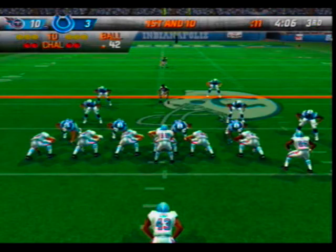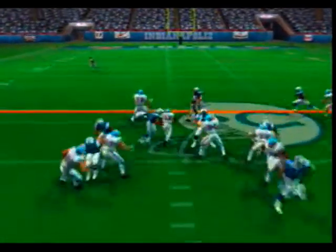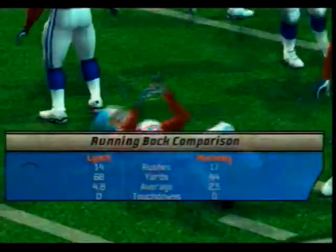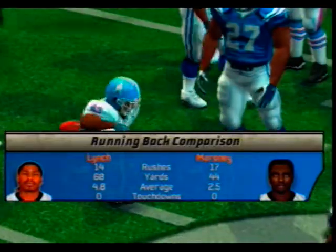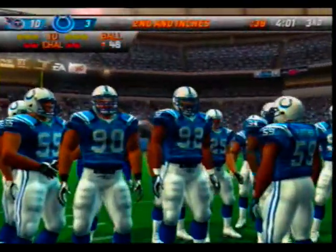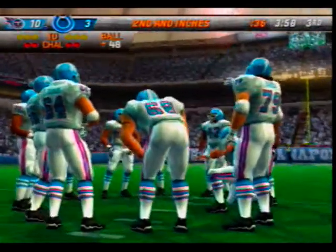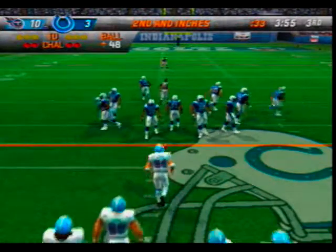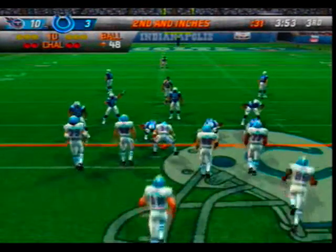The Colts with a four-man front. Everything we've got. Hand it off to the back. Lucas is there on the stop at the 48-yard line. Now let's have a look at what our runners have done up to this point. Second and about one. Ball on the 48-yard line.